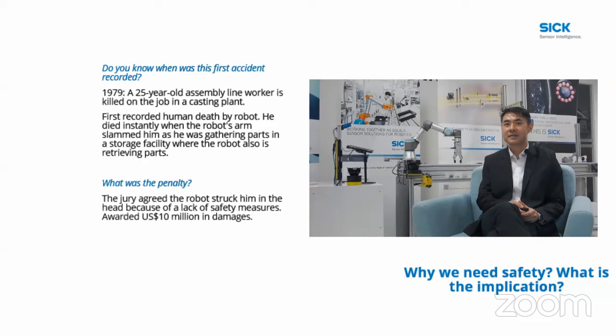So what does an accident mean? Rachel, do you have some ideas? Well, to my knowledge, and from some articles I have seen online, there are some companies that have big losses, like billions of dollars, due to penalties and also insurance cases. And there are lots of skilled workers who are affected by these accidents. Yeah, spot on. You are aware of the consequences. I believe our viewers share the same thought as well.